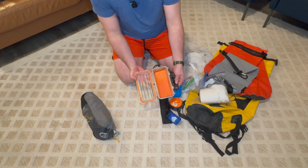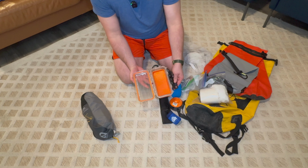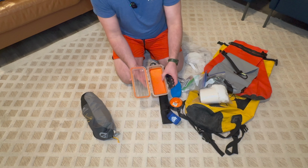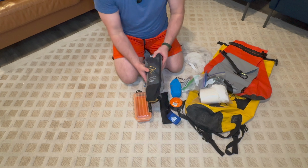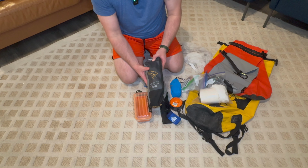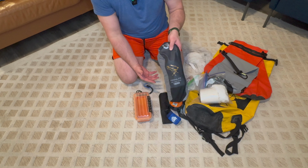This is my dry box that I keep my phone, wallet, keys, that type of thing in here, batteries for the GoPro, what have you. And I've got my camp chair. This is the Nemo Moonlight reclining camp chair. It's a pretty awesome chair.